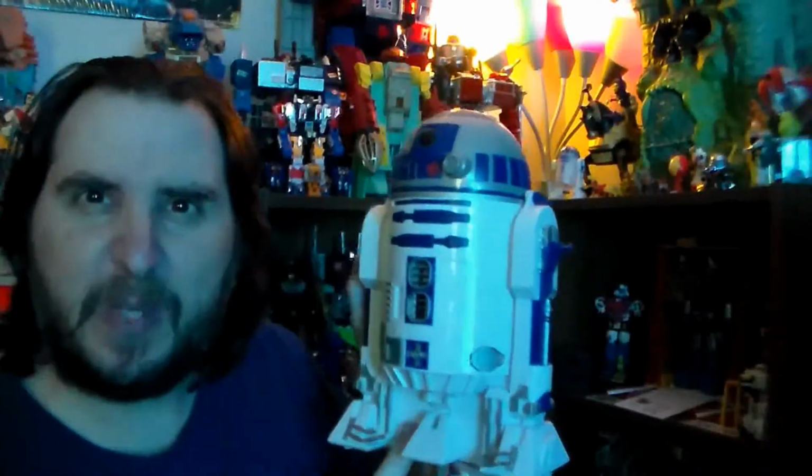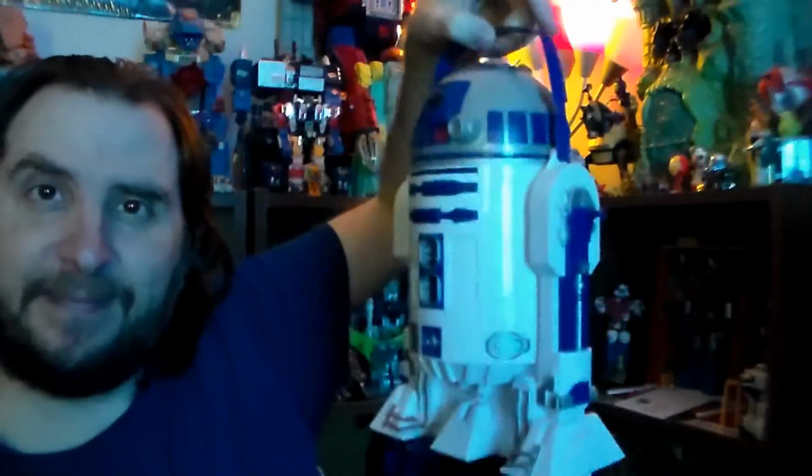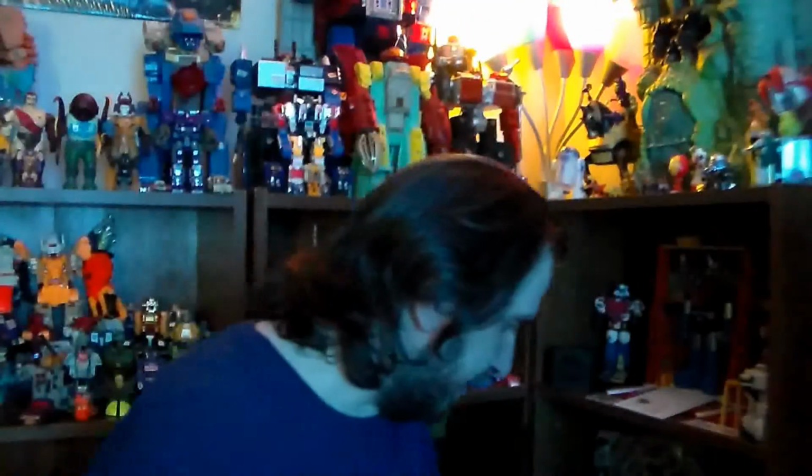It's kind of a funny thing I have here. This was something you got when you went to the movies, because this used to be filled with popcorn. Isn't that cool? The top just pops off. It's even got a handle. Kind of cool.